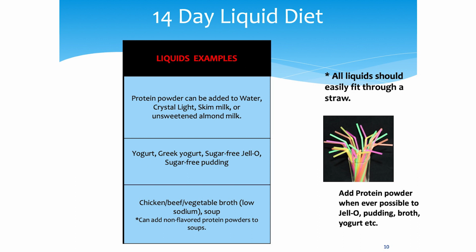So you may have read on different blogs that you're going to be on clear liquids for like a week or 2. Not the case for you guys. You guys are on full liquids from the get-go. You will even be given a protein shake in the hospital. So some examples of what these full liquids will be: your protein powders, your pre-made protein drinks, water, skim milk, Crystal Light, unsweetened almond milk. Any low-calorie fluid that you enjoy, you're going to be totally fine to have during those first 2 weeks.